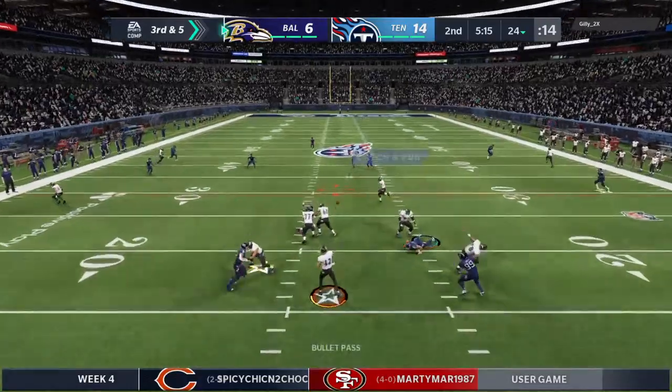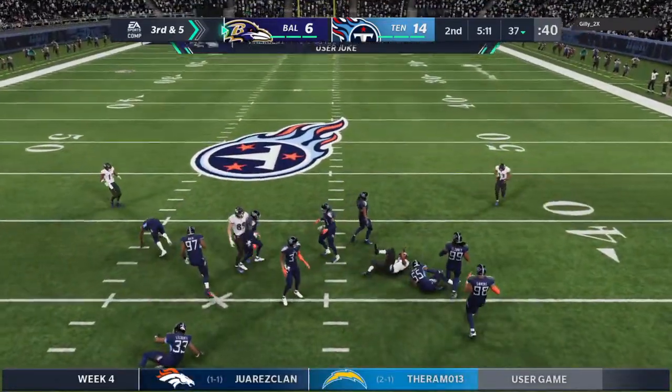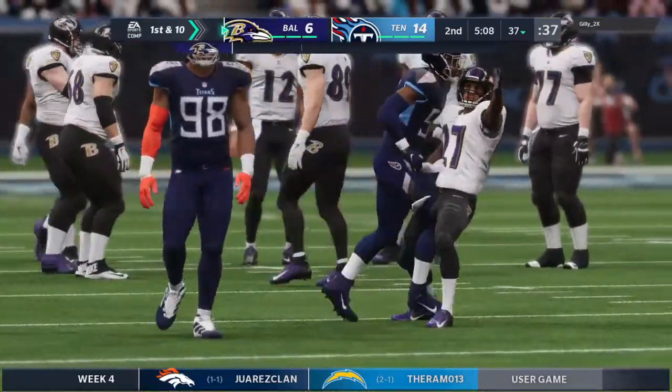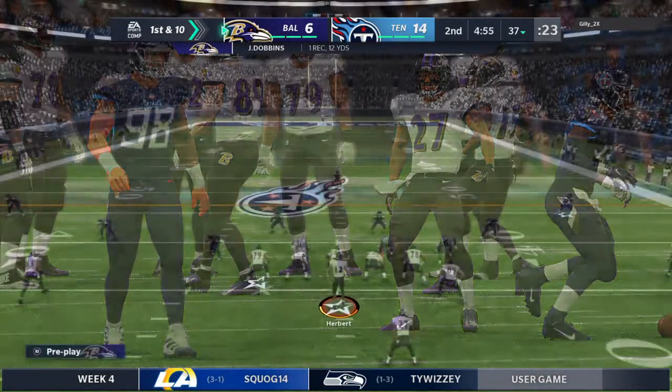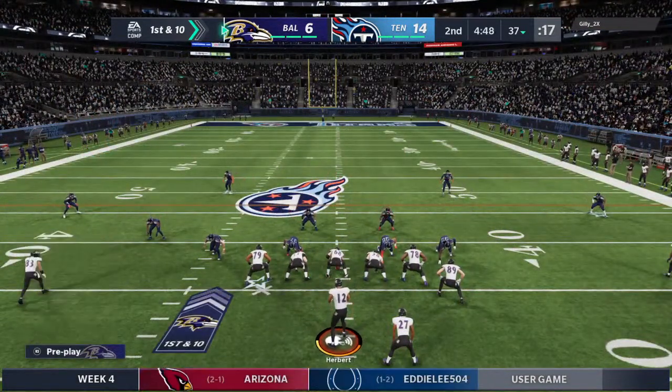A shotgun snap for Herbert. He gets this underneath to Dobbins. And he's taken down but able to slip across the 35. 12 yards to pick up there. Good for a Raven first. A gain of 12. First down, Ravens.